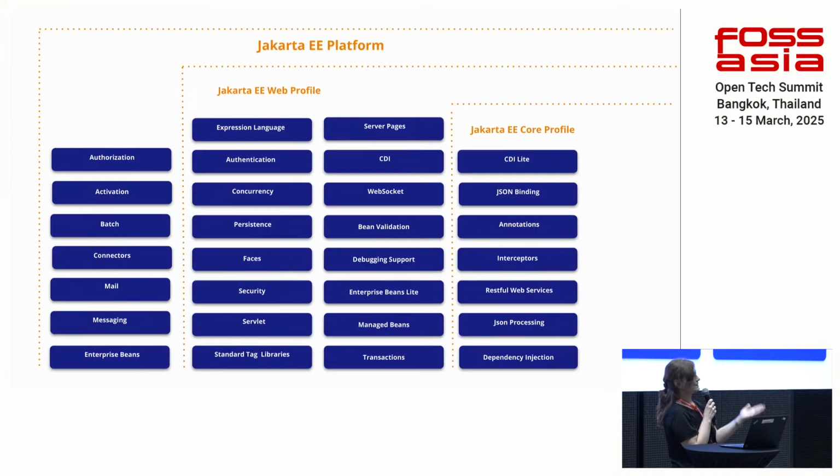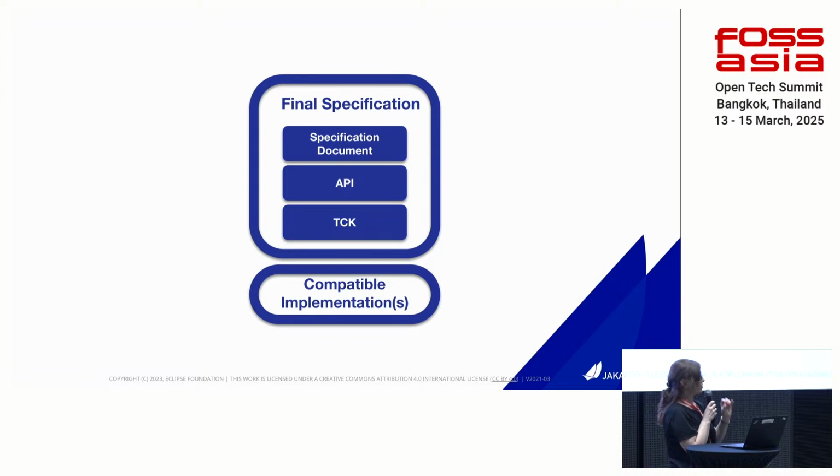So here is the set of specifications that make up Jakarta EE technology. This is without any versions, just to give us an idea of how big this set of specifications and the whole platform is. You will see that we have right now the core profile, the web profile, and then the full set represents the Jakarta EE platform.